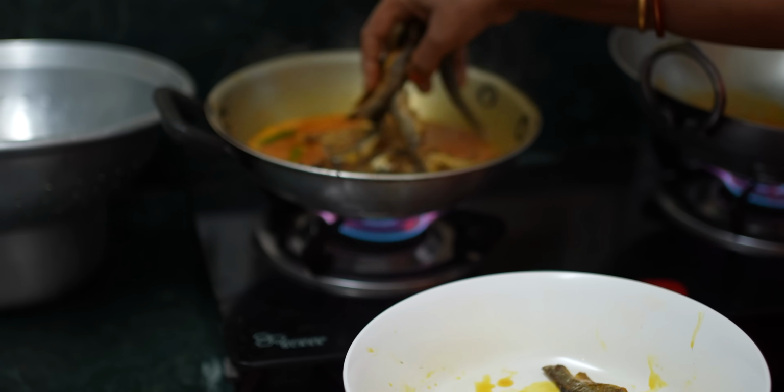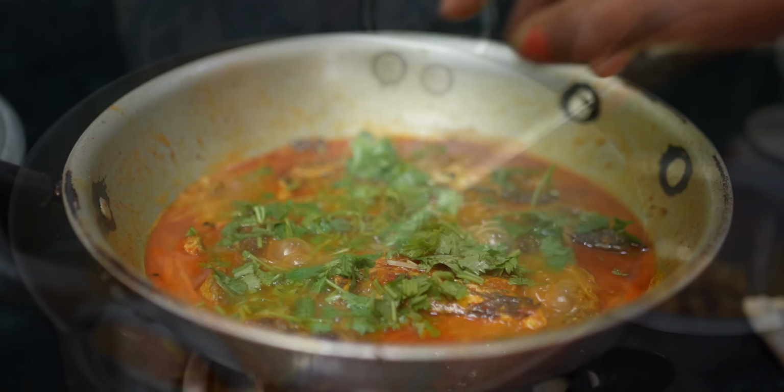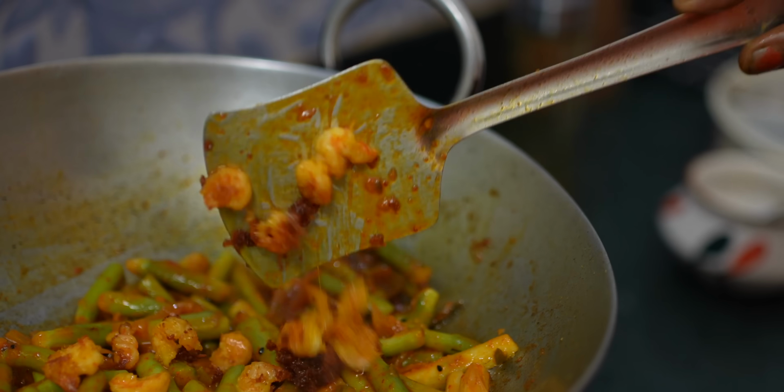Once the masalas are cooked, she added the fried fish. This is a similar mixture that she made for prawns with arabi stems.